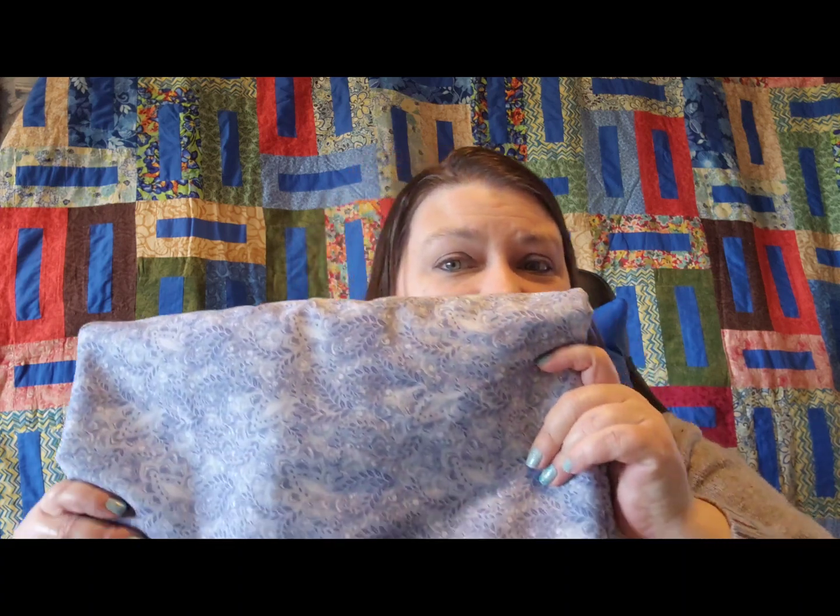And this is what I bought at Pastime Fabrics. Just a 3-yard cut of backing. Now, this was already pre-cut, and with my 20% off discount, I got this for $30. So that's about $10 a yard for wide backing fabric, which I thought was an excellent deal.